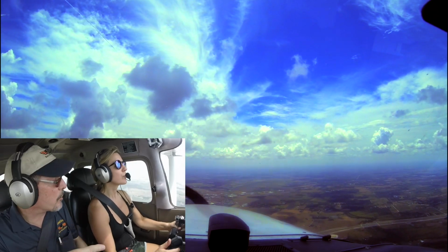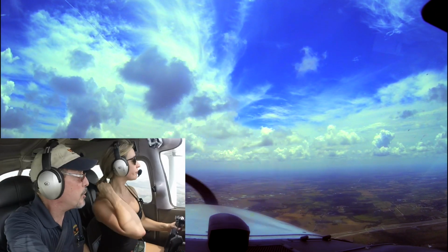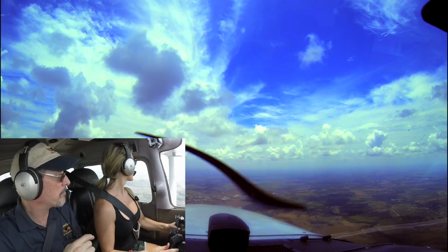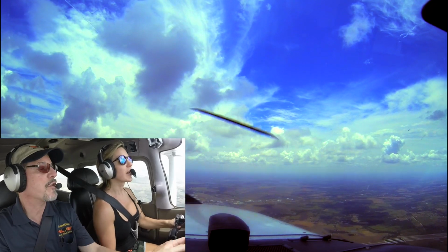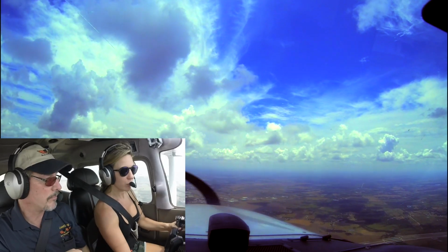Adjust your mixture a little bit. Okay, some more landmarks. If you look down here, 17 left, you can see the toll road 130. Oh, yeah. That's going bankrupt because no one's paying tolls. Okay, you're getting a little high. Lower your nose a little touch.